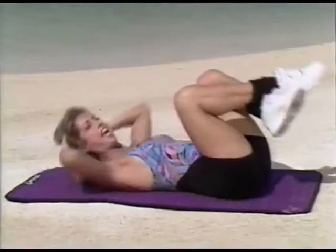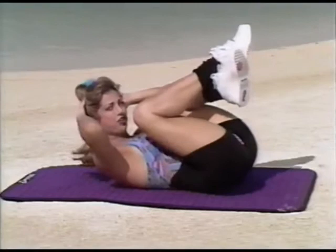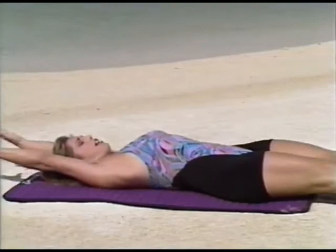That's it. Bring it together, closing that gap. That's it. Last one. Hold it. Isometric hold. Okay, let's stretch it out. Oh, stretch it out. Beautiful.